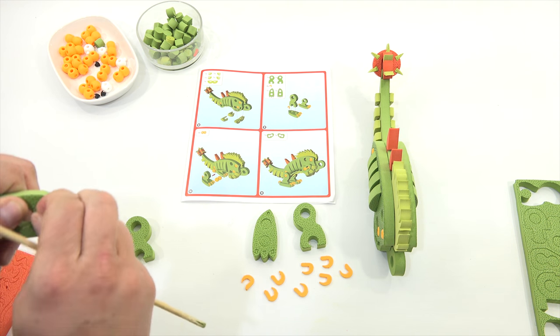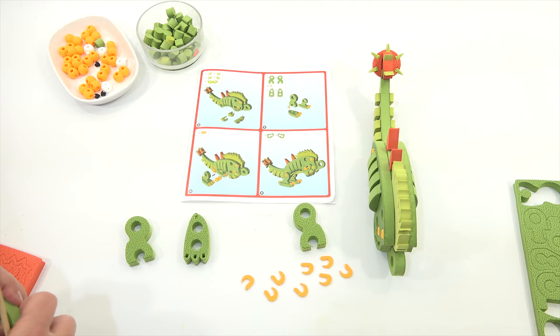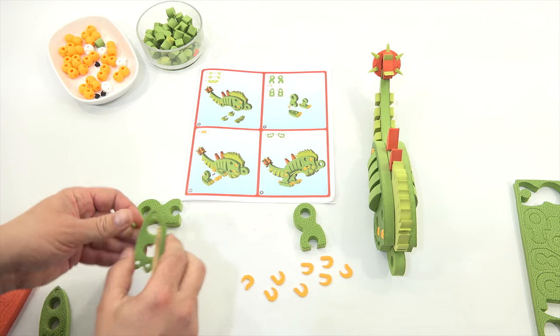Like that. Ooh, that pushed next to it. Alright. Okay. Knock, knock. Ooh, there's one more there. One more little one on the back end. It must be like a hind claw.